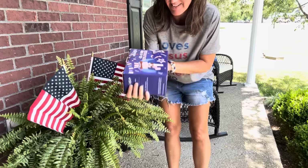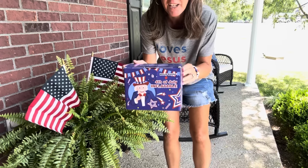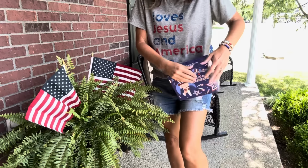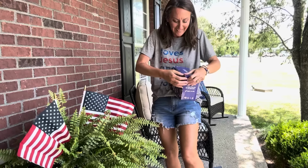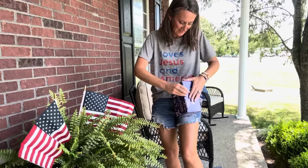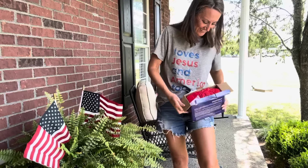I got this off Amazon. It is a 4th of July inflatable, but it's not like a typical blow up. So I didn't even open this up yet. Okay, y'all, let's open this up and we're gonna see. I might have to go get an extension cord though. Alright, yeah. Let's see what this looks like.